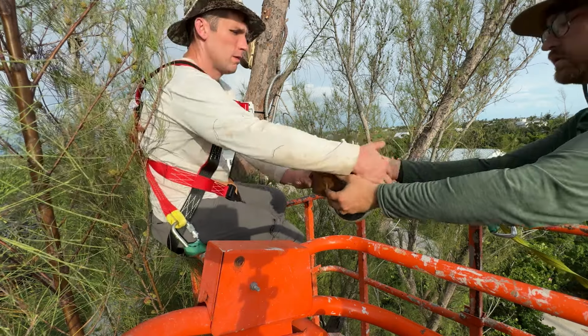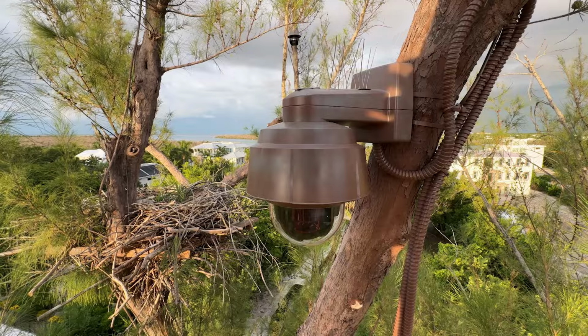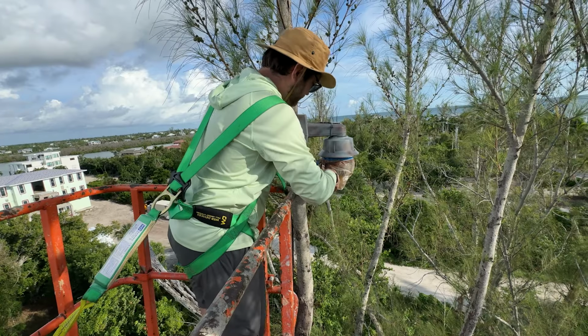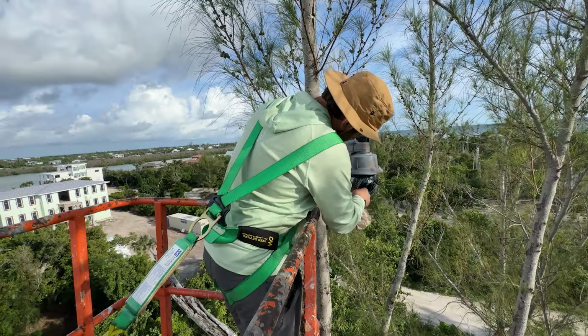But anyway, what we did is we took the old overhead PTZ camera that was looking at the Eagle's nest, and we moved it to the side. I'm now going to refer to it as the old PTZ cam or side PTZ cam, but now in the tree there are 3 cameras for the Eagles. And then we replaced that overhead camera, in that exact same position, with a brand new 4K PTZ camera. There's a lot of things that are different.